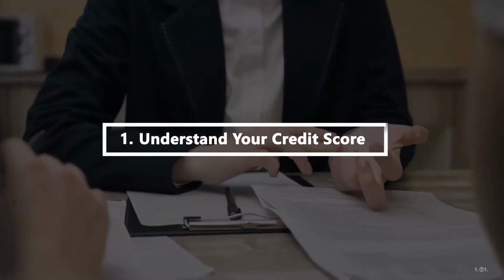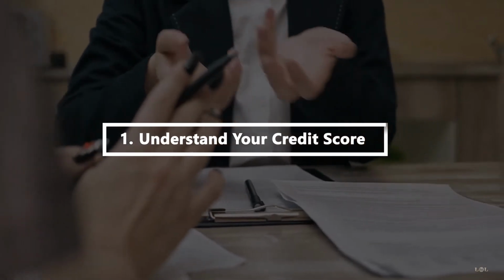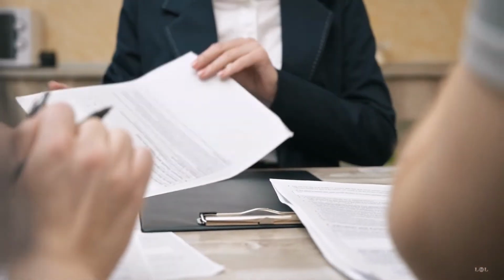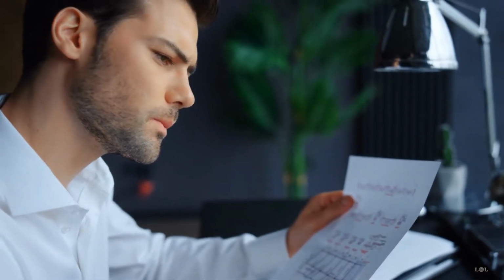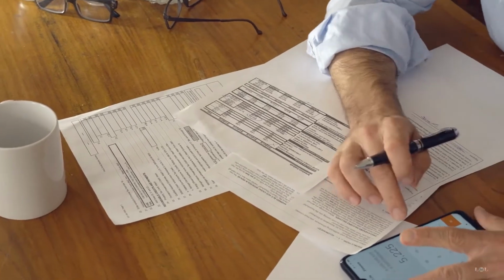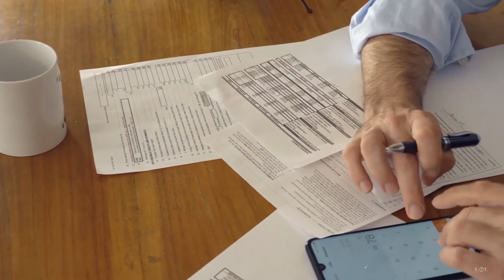Number 1, understand your credit score. The credit score is a huge deal in the lending process. Today, credit is used for borrowing, loans, employment, insurance, pricing, and a number of different things. The higher your score is, the more opportunities are available. Once you receive your reports, look over them carefully and correct any mistakes. Things like accounts that are not yours, addresses where you have not lived, and all other errors should be corrected.